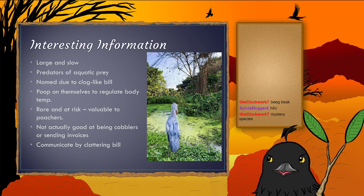What they do is, they stand in the water, stand very still, don't move. They're like, I am not a bird, I am just a tree. You little guys can swim right by me. I'm safe. And then suddenly, come. Nom, nom, nom.